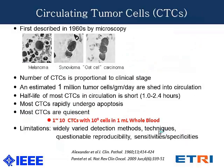The cell detected in this process is named the circulating tumor cell. It was first described in 1960 by microscope, but the number is very small, though it is proportional to the clinical stage. 1 million tumor cells a day are shed into the circulation, but usually in 1 milliliter of whole blood, only 1 to 10 CTCs exist. So it is very difficult to separate these cells, and nowadays many researchers are focused on separating and analyzing circulating tumor cells.